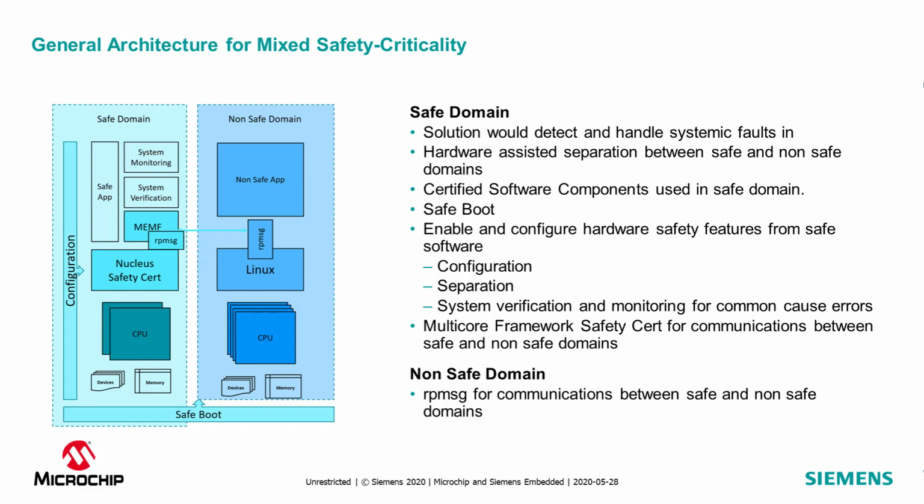And so what we've done is we've taken our multi-core framework and we've created a certifiable version of it. So our Multicore Framework cert product out there. And its function primarily is focusing on that RPMsg communications between that safe world and the non-safe world.